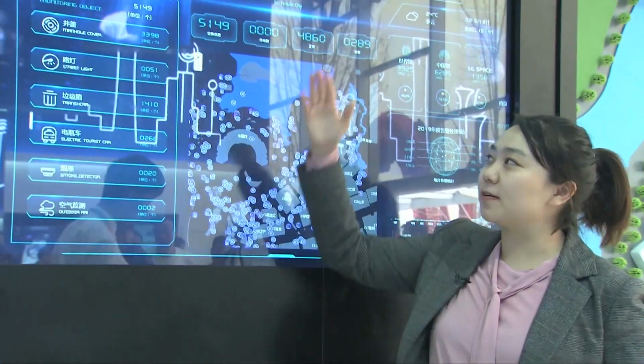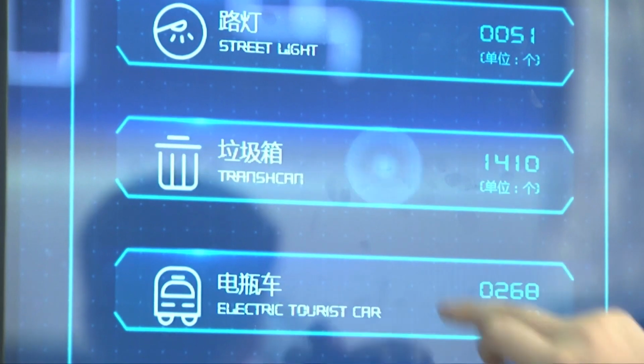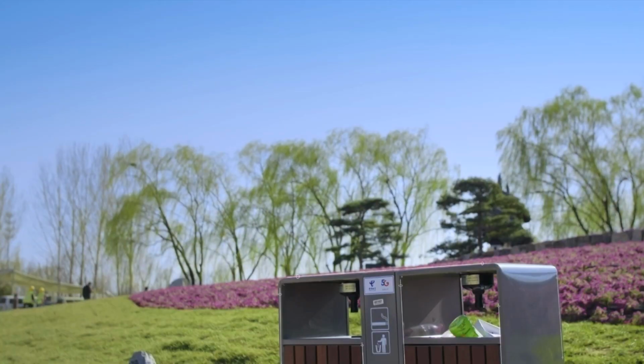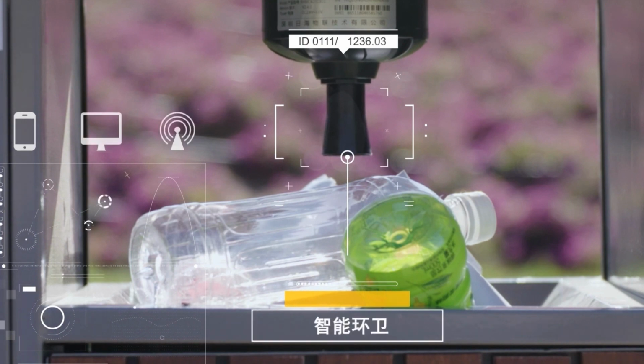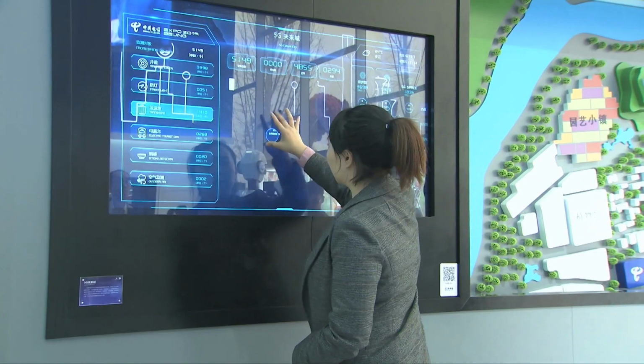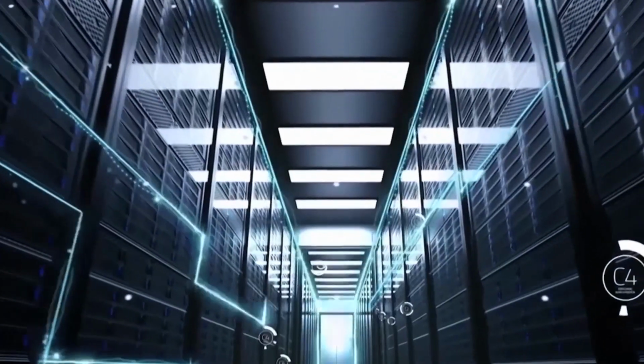And finally, we come to the Expo Smart Management System, involving over 5,000 facilities, such as the trash can here. From the moment I threw the bottle inside, it was tracked. When the can is full, an alert will be issued on the screen to warn management. And it took staff here just 6 months to build this complex network.